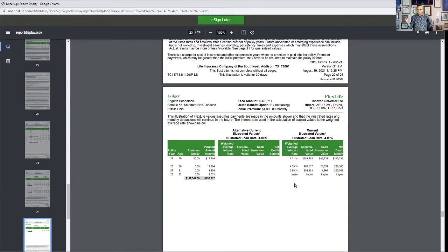So let's look at how long they can sustain 12,204 using Columbus Life as a baseline. And we find that Columbus Life is the winner because the other ones crash at 82, 83. Columbus Life doesn't crash. I think it goes to age 114. No, 120. Okay, so Columbus Life, even with the 12,204, will illustrate all the way to age 120.